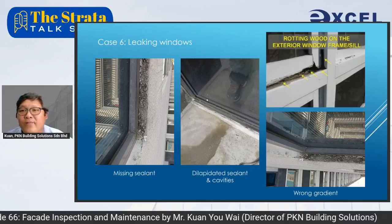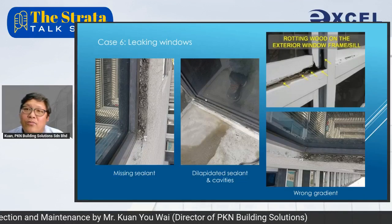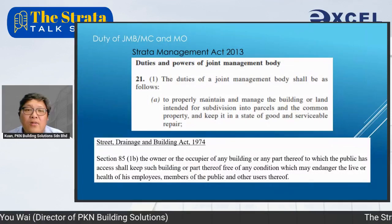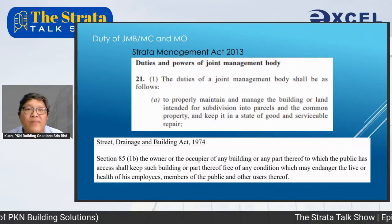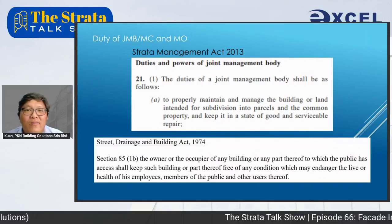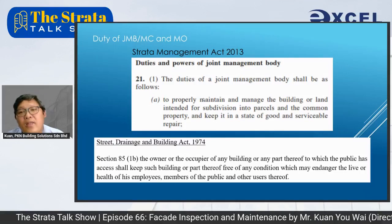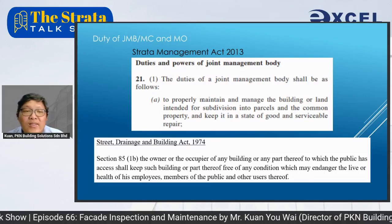So timber, wood, have their own problem whereby it rots under our type of weather. So all that. So what should a GMB or MC or MO do to upkeep the building in good repair as well as serviceable condition?